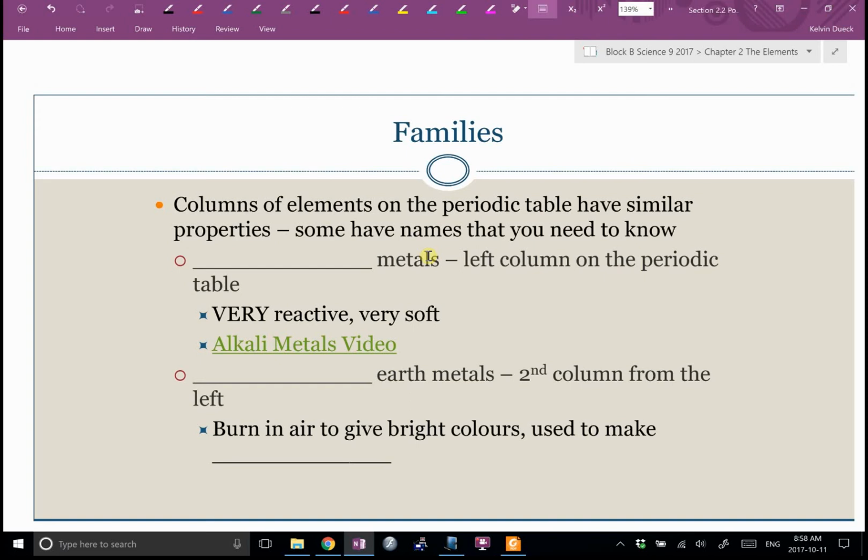Alkaline, with an N-E, earth metals. I wish they hadn't named them alkali and alkaline, because when you say them fast, it's hard to tell which one I said. You're always going to hear me say alkaline, and I'll emphasize the N like an idiot just to make sure you know what I'm saying.